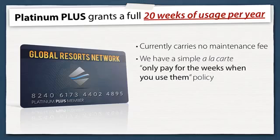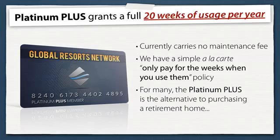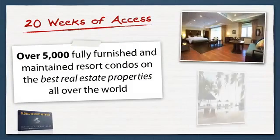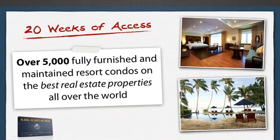We have a simple a la carte, only pay for the weeks when you use them policy. For many, the Platinum Plus is the alternative to purchasing a retirement home because instead of being locked to one location, our Platinum Plus package gives you 20 weeks of access to over 5,000 fully furnished and maintained resort condos on the best real estate properties all over the world.